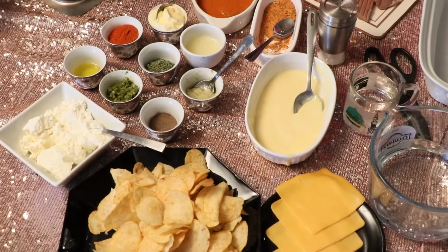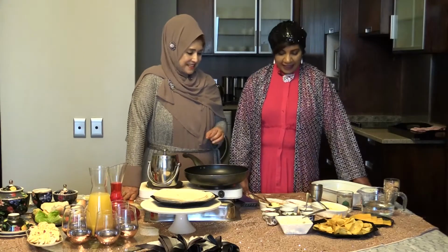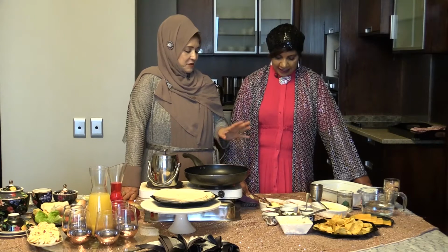What are those fillings? This is cottage cheese, your corn chips, the cheese, mayonnaise. Again, it's a lovely fast food that's made at home, fast as well, quick and easy. The main thing is to get the steak right. So let's start with that.